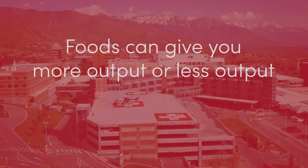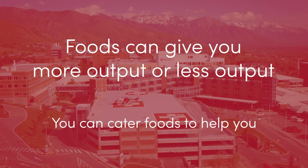The other thing is if it feels like it gives you more output or it feels constipated, don't try to just eliminate them and be really rigid with your diet. Just introduce them again another time and see how they do. But there are a lot of different foods that you'll notice that give you more output or less output, and you can kind of cater your output in terms of what foods you want to try and enjoy yourself.